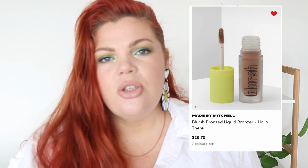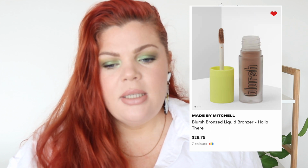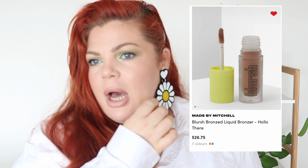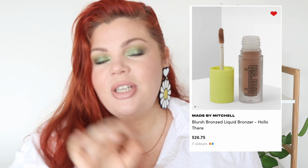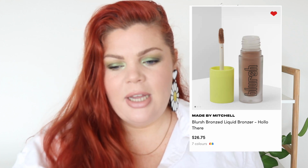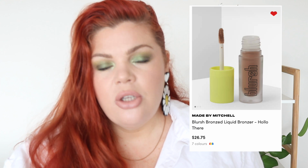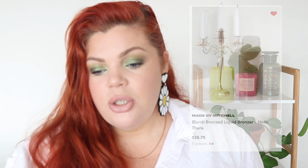The only thing is I don't like doe foot applicators for blushes and bronzers, but I did see this being used by Makeup by Missa, who I love. She does really intense makeup, but I love her. I love watching her as a personality. And she used this and it looked really nice and easy to blend on the skin. The blushes were $23.50, sorry, I didn't mention that.